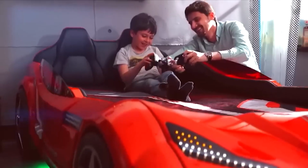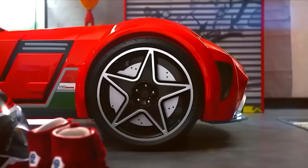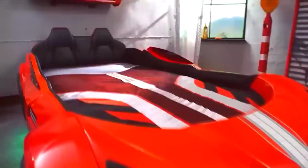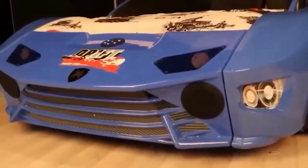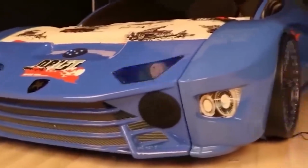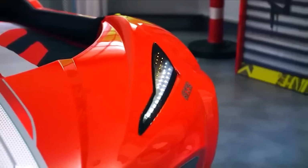The backrest is 2 coolest racing seats with logos, upholstery on the sides, glowing wheels on the front with beautiful headlights. In addition, such a bed also knows how to play music. I wonder if it also drives like a real car. And in general, it is not a bed, but some kind of transformer, because I already do not know what to expect from it.